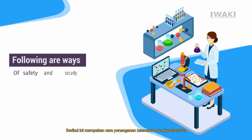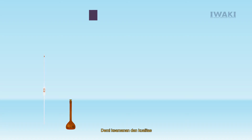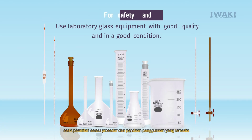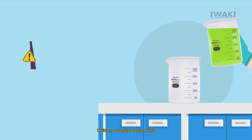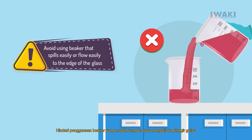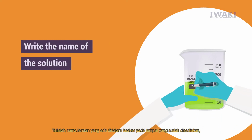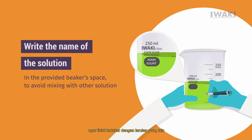Following are ways of safety and security handling in using laboratory glassware. For safety and quality, use laboratory glass equipment with good quality and in good condition. Always obey available procedures or usage guidelines. When pouring chemical solution, avoid using a beaker that spills easily or flows easily to the edge of the glass. Write the name of the solution in the provided beaker space to avoid mixing with other solutions.